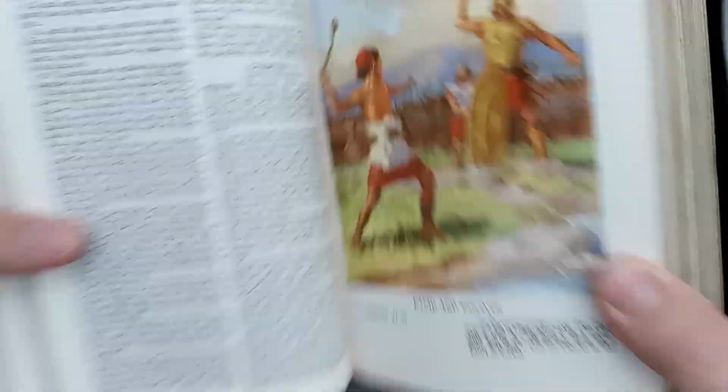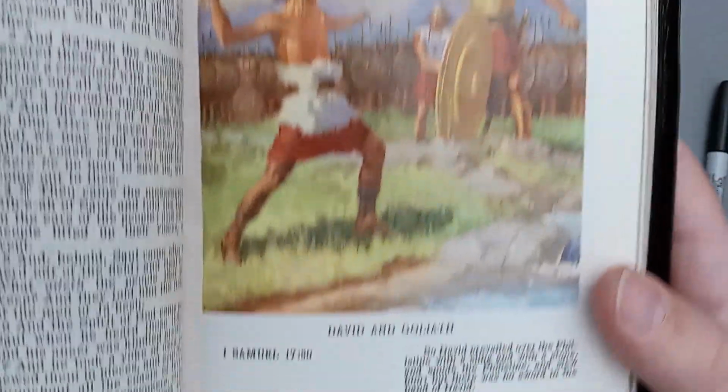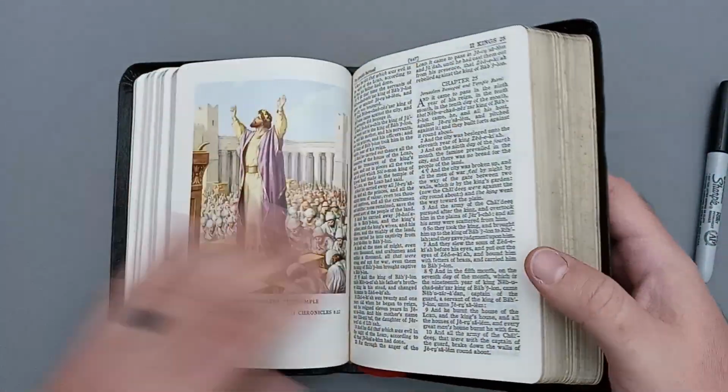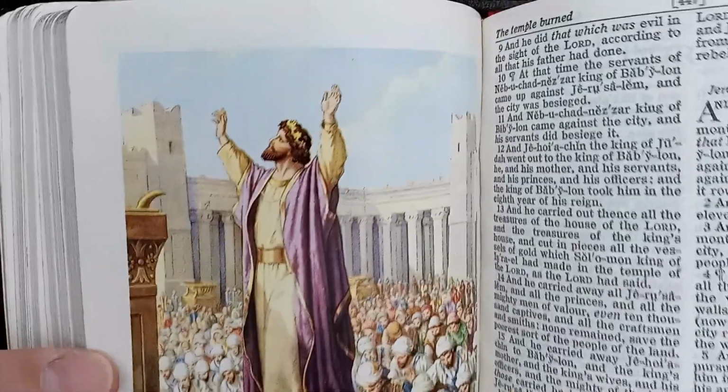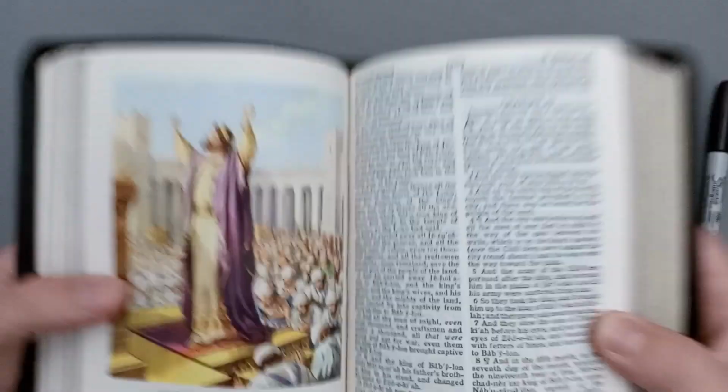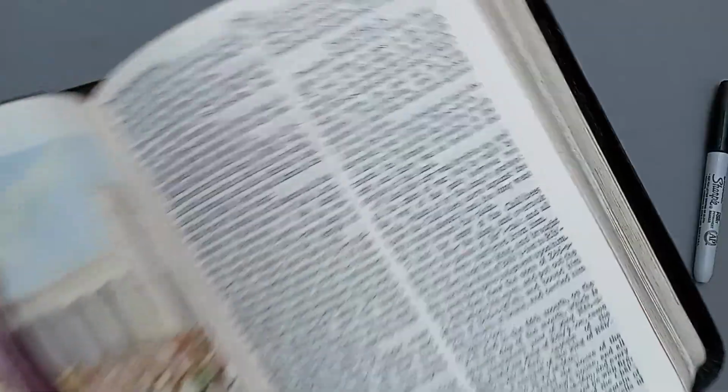Show you what's at the bottom. David and Goliath, that's always a classic. So yeah, I mean, it doesn't want to stay open until you get closer to the middle of the Bible. But it is what it is. As far as show through goes, it's not terrible.